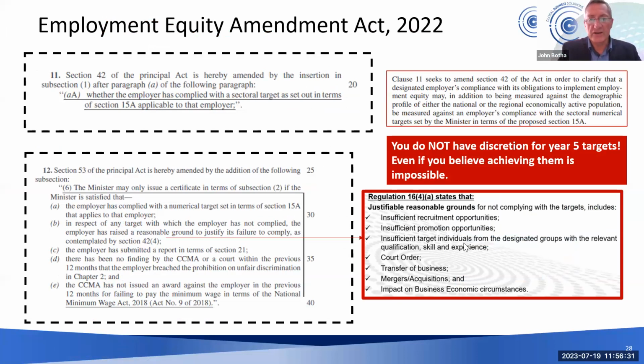The third justification could be that you don't have people from designated groups with sufficient skills and experience and qualifications. But many companies hide behind that. So you're not just going to be able to say we couldn't find the skills, you're going to have to prove that you looked at what is called a suitably qualified person. You're going to have to prove that amongst the applicants, there was no one who could acquire the skills within a reasonable time.